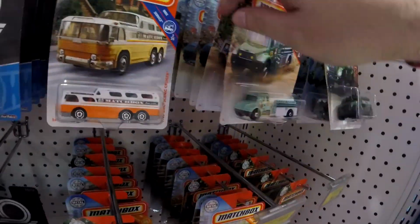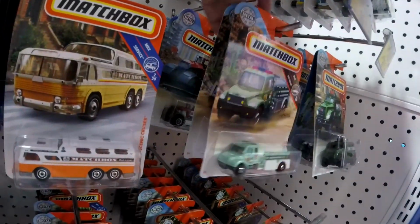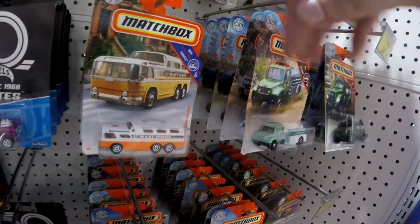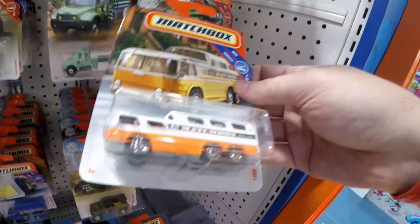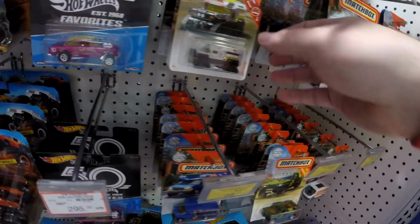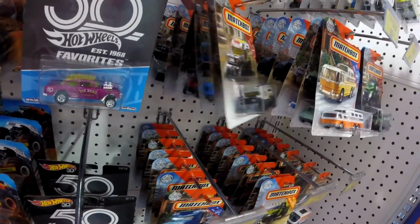So here I'm just looking at possible castings that can go on a diorama. I was hoping I could find a news van, because I thought that would be a really good addition, but no joy. I did find a cool bus. I was thinking about getting that, but Jason already has a couple buses in his collection, so no rush really to get those.